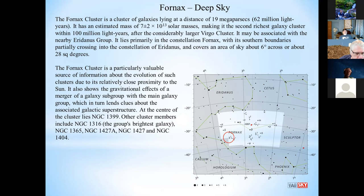And it covers an area of the sky about 66 degrees in diameter. It's a valuable source of information about the evolution of clusters because it's relatively close. It's a lot closer than the Virgo cluster. And it shows the gravitational effects of merger galaxies and galaxy subgroups. So it's used a lot for studying the effects of galaxies, how they interact with each other.